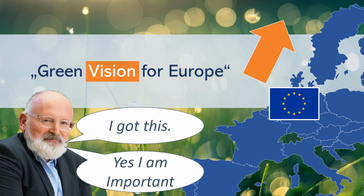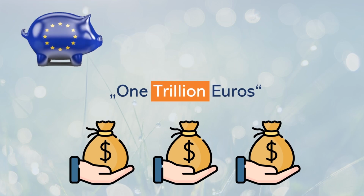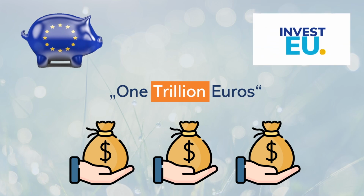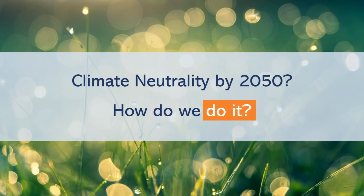There is also a significant amount of money behind the green transition, estimated at around 1 trillion euros from 2020 to 2030. Half is funded by the EU budget and the emission trading scheme, and the other half from the Invest EU fund. So, climate neutrality by 2050. Sounds great, right? But how do we do it?